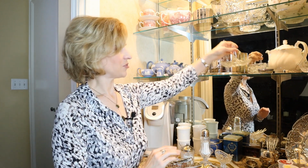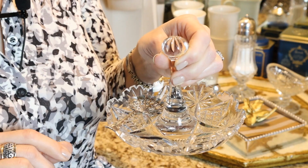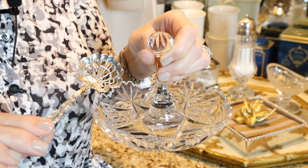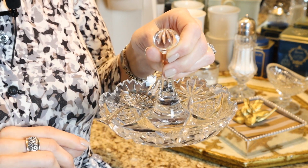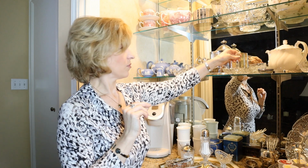And I like to feature some of my fun items that I can transform at a moment's notice. And this is a vintage American cut glass bonbon server with a sterling silver Gorham Strasbourg bonbon spoon. And I could place some chocolate truffles or anything else interesting if I have guests that pop over.